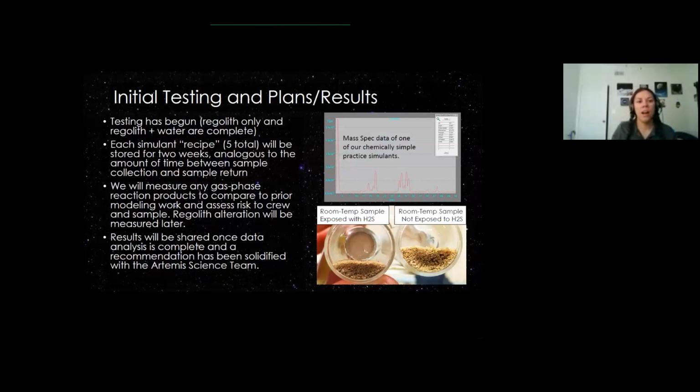In our initial testing, we have conducted storage testing of a regolith only and a regolith with water simulant. We have 5 different recipes total, with increasing complexity as you go from regolith by itself all the way up to the full suite of all the different compounds. We are measuring any gas phase reactions that occur, looking at any reaction products, and looking at what happens to the regolith. Is there any surface alteration on the regolith grains? In these tests, we're storing the samples at those different temperatures for 2 weeks, pulling aliquots at different times during those 2 weeks and looking at how the chemistry changes.